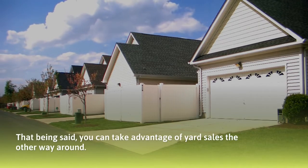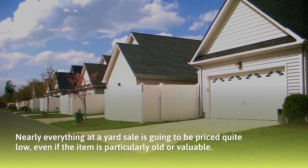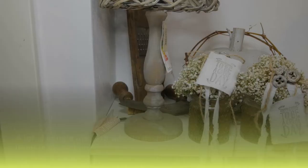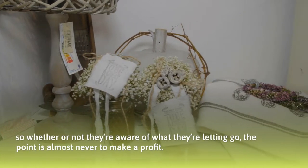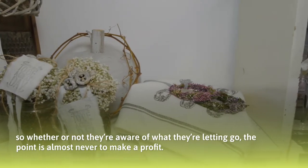That being said, you can take advantage of yard sales the other way around. Nearly everything at a yard sale is going to be priced quite low, even if the item is particularly old or valuable. A lot of people use yard sales to declutter or find forgotten items in a new home. So whether or not they're aware of what they're letting go, the point is almost never to make a profit.